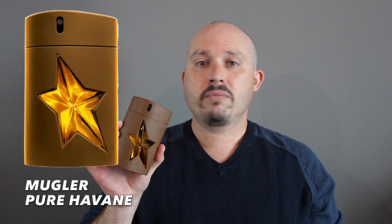First one is going to be Mugler's Pure HAVANE. This stuff has been popular for years and years, and for very good reason. It's got a cherry-like tobacco, honey, vanilla, cacao, amber. This stuff is just delicious. It's a beautiful fragrance. It's classy, but it's sexy at the same time. Oh my goodness, this stuff is just beautiful.